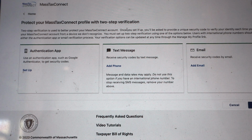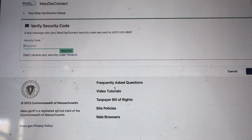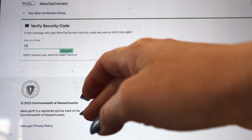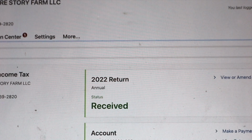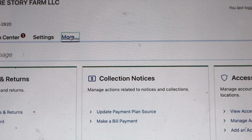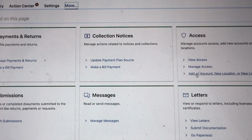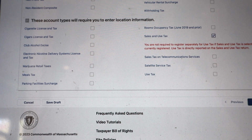Okay, so I just signed in. So now it's saying a two-step verification. Okay, so I'm gonna add my phone number in here. Verify security code. Oh, I just got a message. 2, 3, 5. Okay, so now I'm at summary for the partnership income tax. Okay, so more. Access, add an account, new location, or new license. Okay, so I'll hit next.